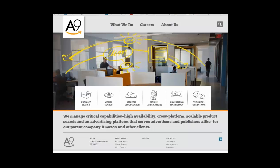So A9 search, you can actually go to a website where it's at, and this is a company. If you look down in this area right here, it says we manage critical capabilities, high availability, cross-platform, scalable products, right here, scalable product search, and an advertising platform that serves advertisers and publishers alike for our parent company, Amazon, and other clients. So you know how Amazon spins off all these other cool services like their S3 video hosting service that a lot of people use. Well, it looks like they're spinning off their search functionality. So they're going to allow other companies to use their search algorithms. But here is the company, here is the branch that handles that. It's called A9.